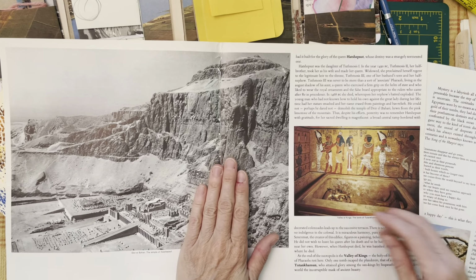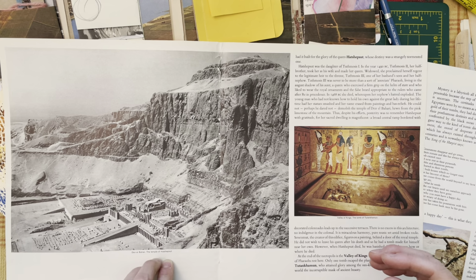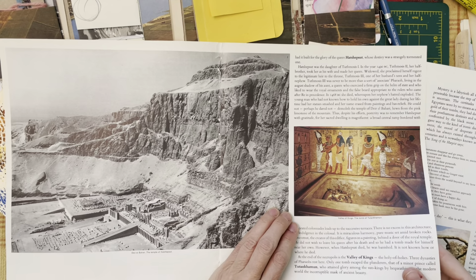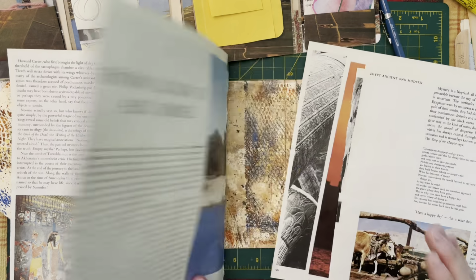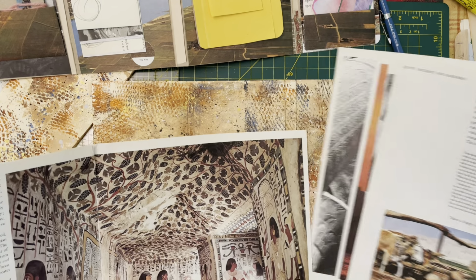New. This is the temple of Hatshepsut. Valley of Nobles, the Tomb of Sennefer. So this is another possible one as well.